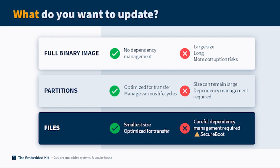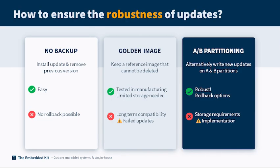I continue. We have seen how we deploy, we have seen what we deploy. Now we need to talk about the robustness of the system, because having an update system means robustness. You can for sure use this first line: no backup.